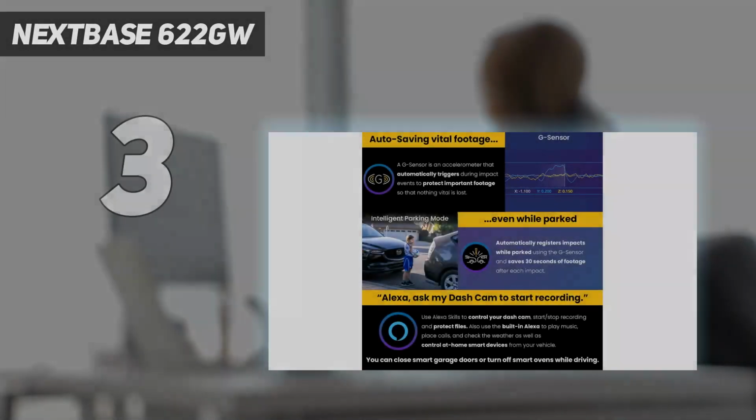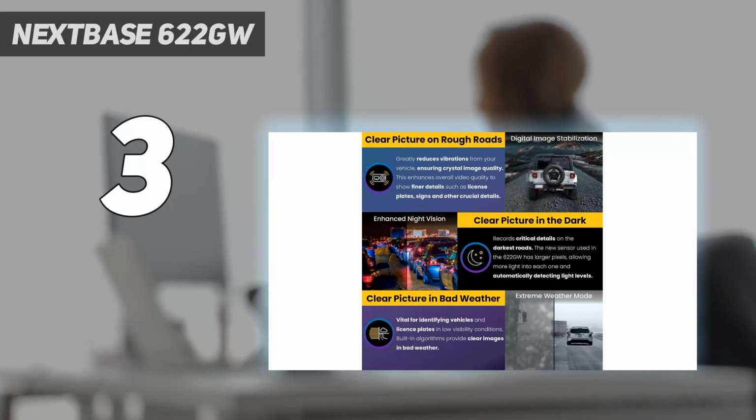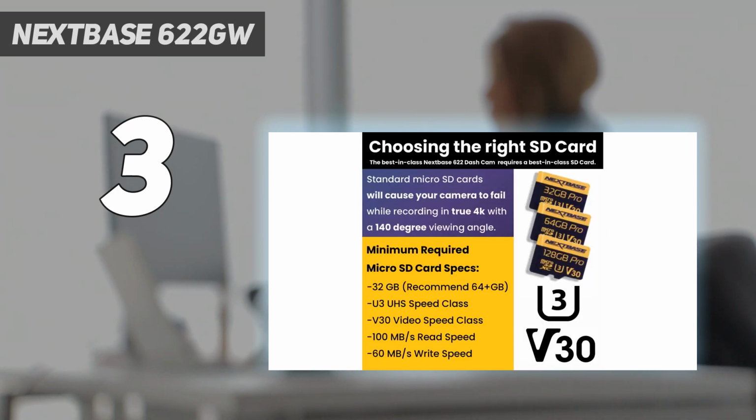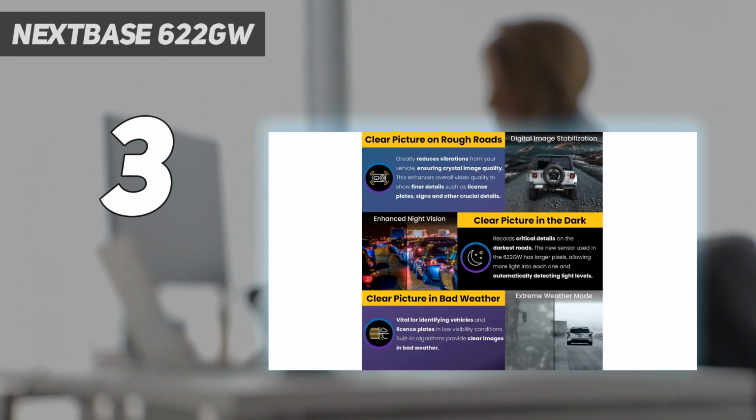Nextbase 622 gigawatts. With impressive video quality and a flagship feature set, we think the Nextbase 622 gigawatts is the best dash cam you can buy right now. We found its 4K/30p footage almost cinematic in testing, with crisp definition and outstanding detail. Low light and poor weather algorithms also improve results in tricky conditions.